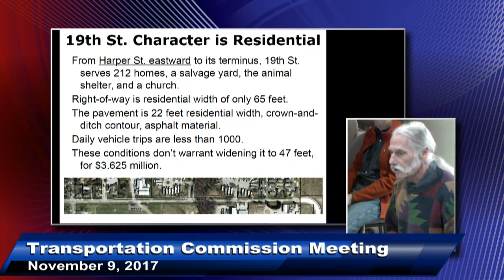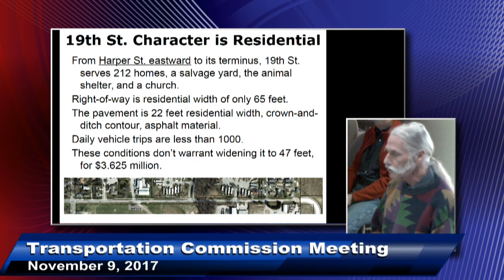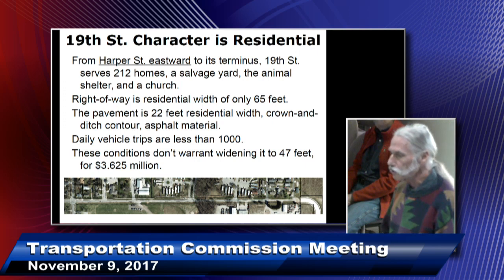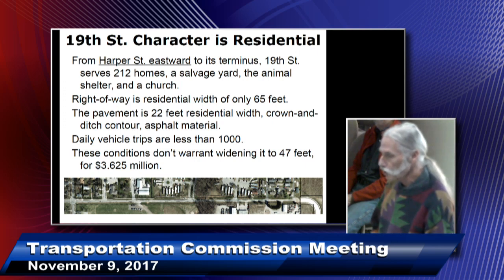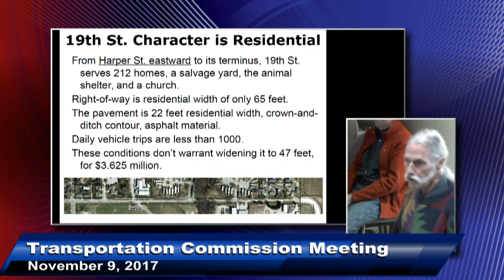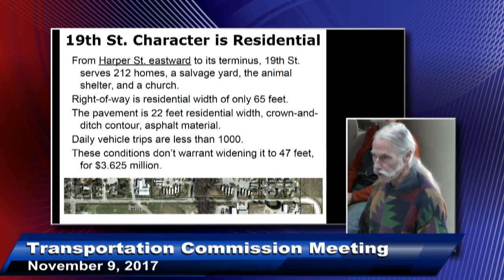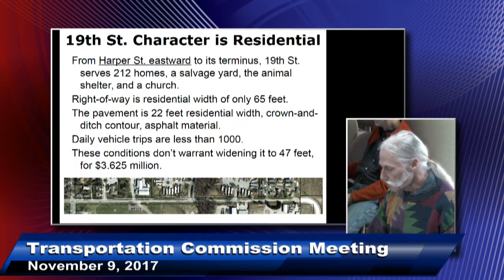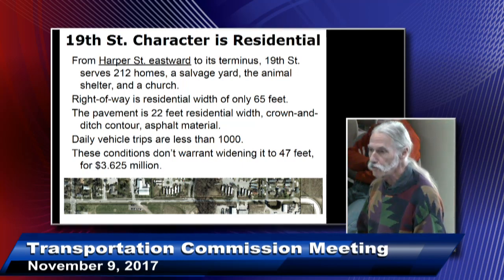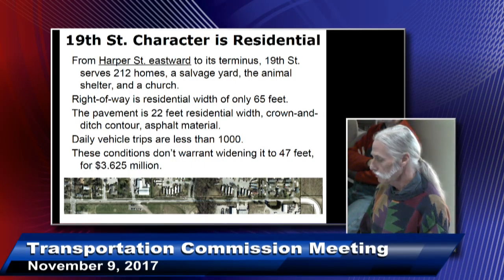East of Harper, it's even smaller. 22-foot wide residential width, crown and ditch contour, asphalt material. It serves only 212 homes, a salvage yard, a church, and the animal shelter. That's it. There's less than 1,000 vehicles a day on that. It's a dead-end street. We want it to stay at 1,000 vehicles a day. These conditions of themselves don't warrant a $3.625 million project, which is what is in the CIP right now, if you look it up.